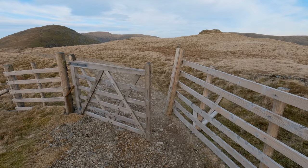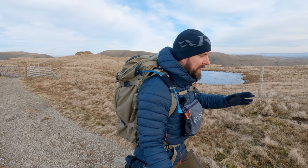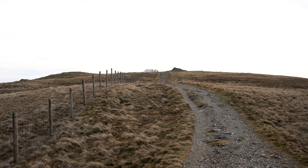But look at this gate. Do you see what I mean about the view? It's lovely. This really is the land of leading lines. I mean, they're everywhere. Wherever you look, leading lines all over the place. And they're all leading to a little snippet of heaven.